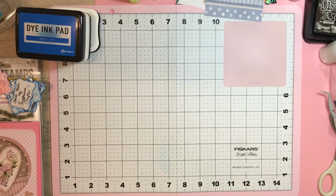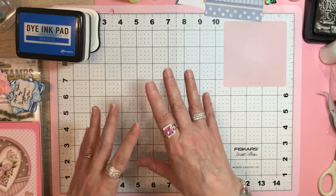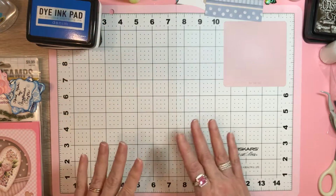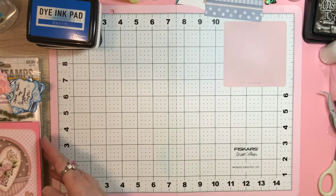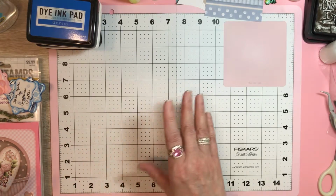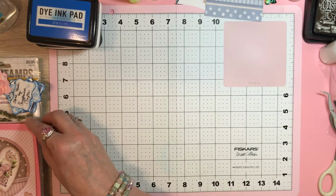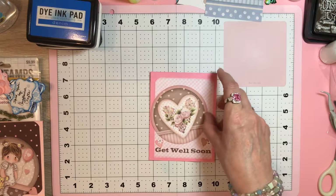So this will be the last craft with me on the Cards for Kindness, this set. I'm sure I would want to do more Cards for Kindness, but for now, I'm kind of spent when it comes to cards. So I pulled two. We're only going to do one.